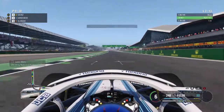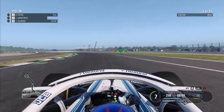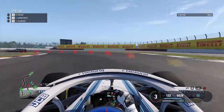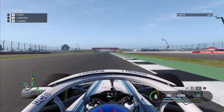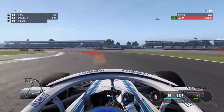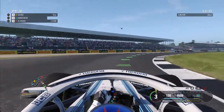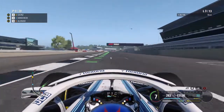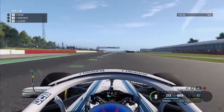Okay, the incident has been cleared. Let's get back up to racing speed. We're approaching the pit window. You'll be on the mediums. So I'm not sure what the caution was for. Okay, we're hitting the rated limits on the MGU-H. The power unit is going to be more prone to overheating. That's not good.